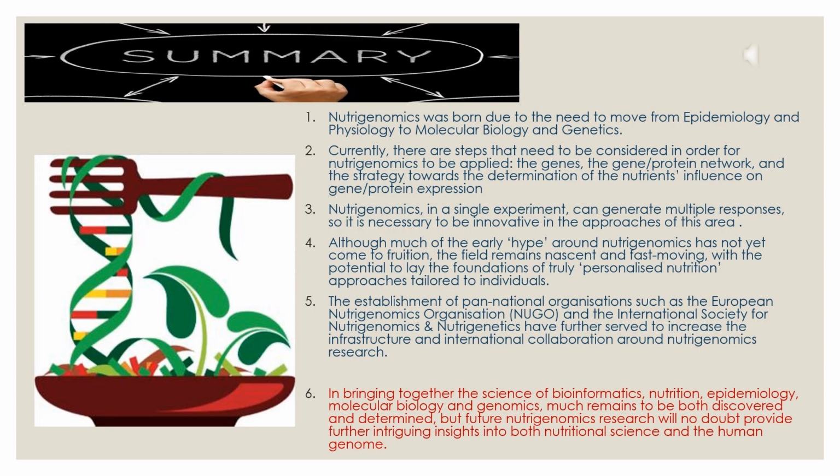Coming to the summary of this presentation, nutrigenomics was born due to the need to move from epidemiology and physiology to molecular biology and genetics. Currently, there are steps that need to be considered in order for nutrigenomics to be applied: the genes, the gene-protein network, and the strategy towards the determination of nutrients' influences on gene-protein expression. Nutrigenomics in a single experiment can generate multiple responses, so it is very necessary to be innovative in the approaches of this area.